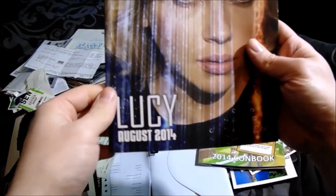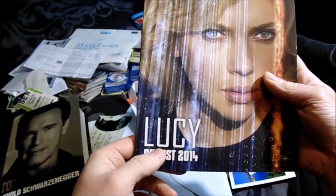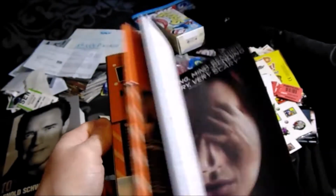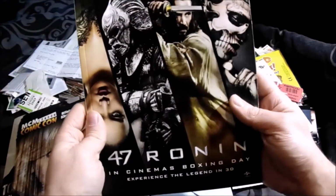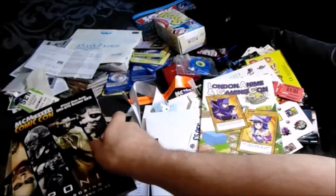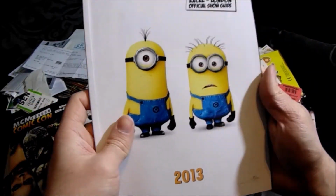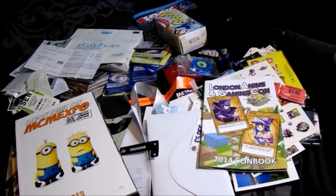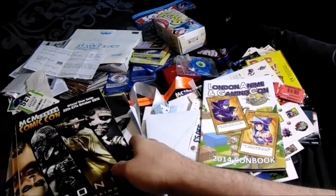Okay, now you're going to come across some old London Comic Con books, programs I should say. This one's from 2014, so this is last year's one. Really enjoyed myself. Awesome book. We've got 2013 London Comic Con book, advertising a few past things. And we have 2013 again, which is obviously twice a year, so I go twice a year. And this is another same book.